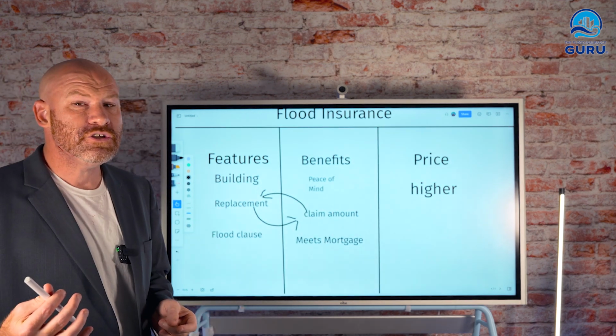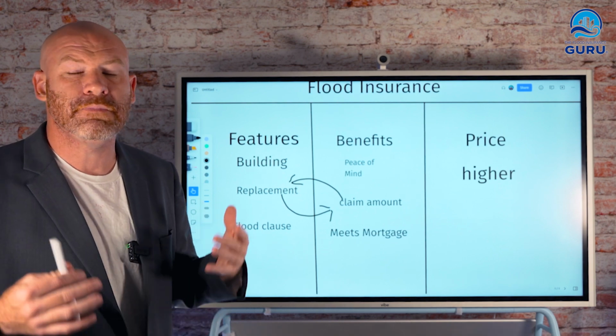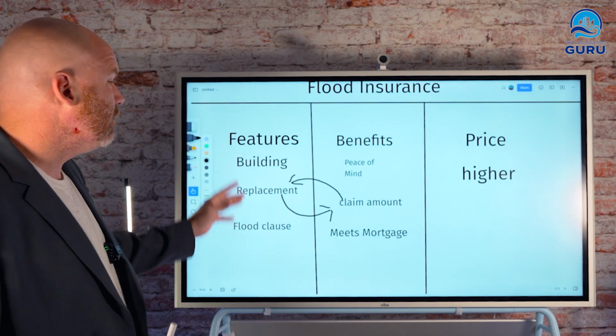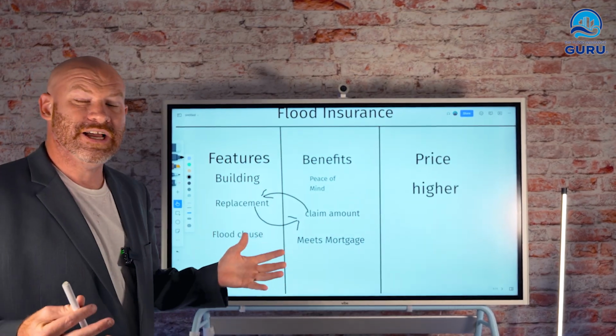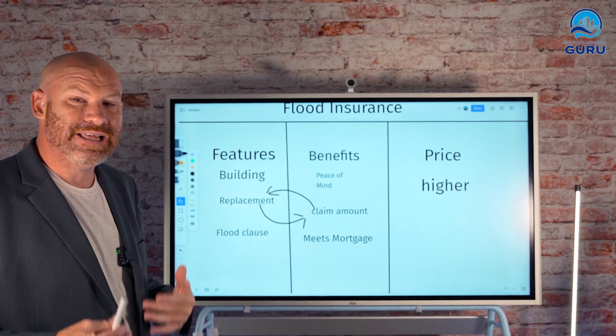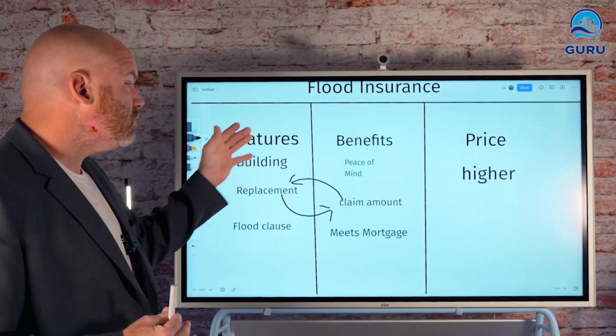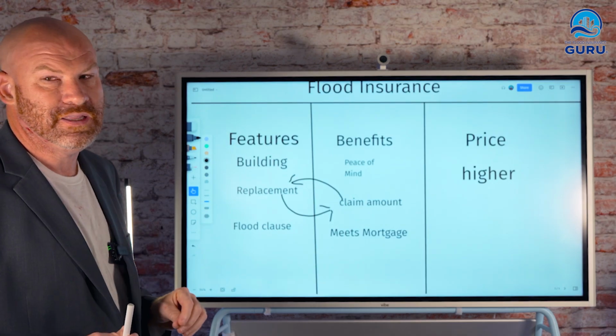Generally, with the National Flood Insurance Program and even with most private companies, as they're calculating the risk modeling and all that. So when it comes to building coverage and features and benefits and pricing, this is how it's going to be higher. Is actual cash value going to be lower? Many times it would be because you're getting significantly less coverage. So those are the features, the benefits, and the price just when we're talking about building coverage here. And these are some of the things to think about.